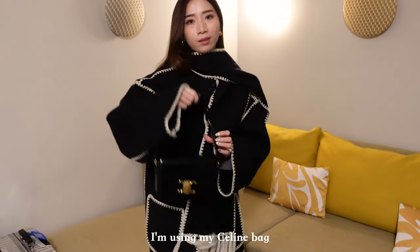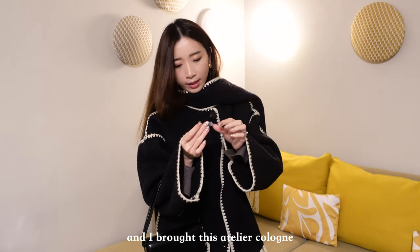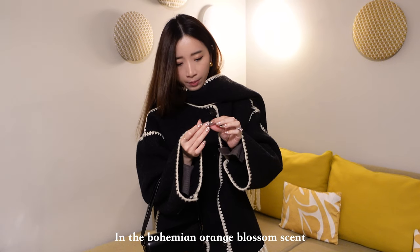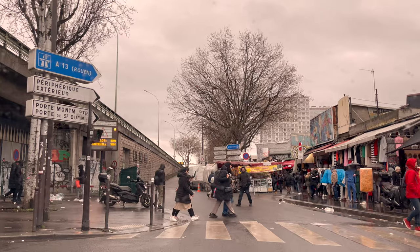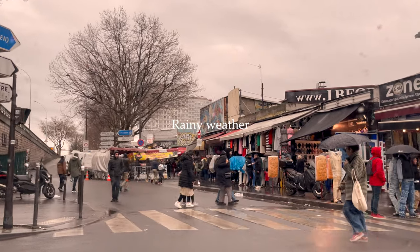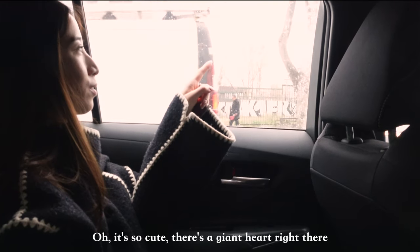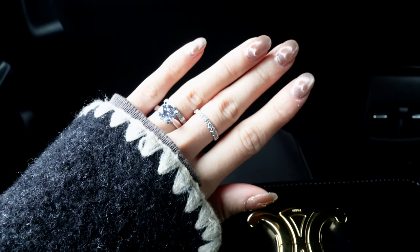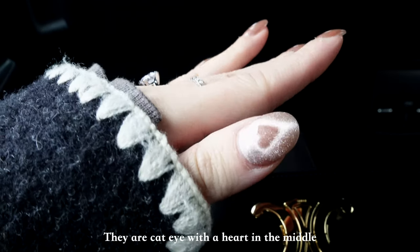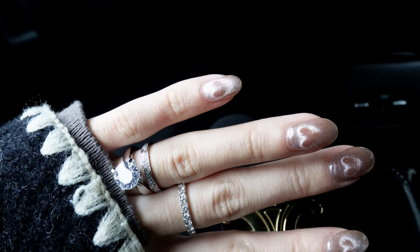And I'm using my Celine wig. Brought this Atelier cologne in the Bohemian Orange Blossom. These are what my nails look like. They're cat eye with a heart in the middle on each finger. So pretty.